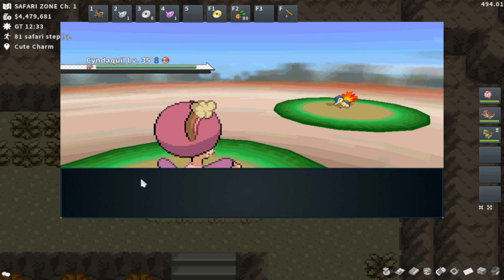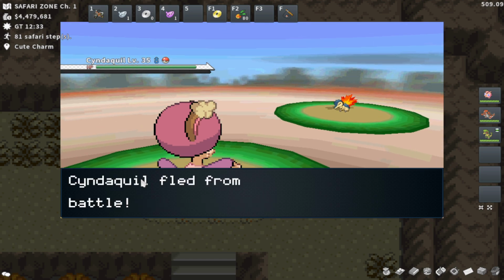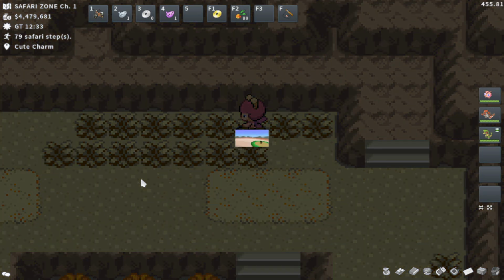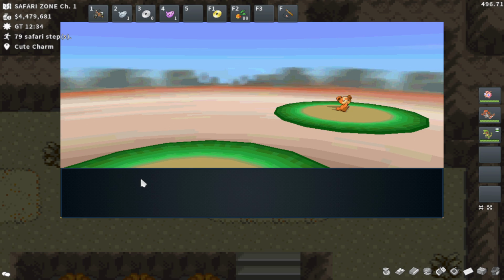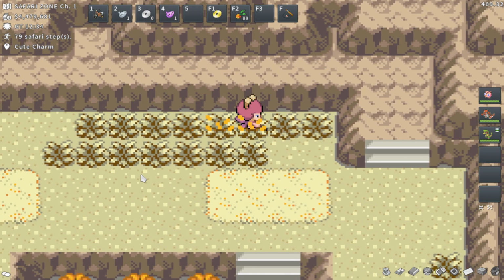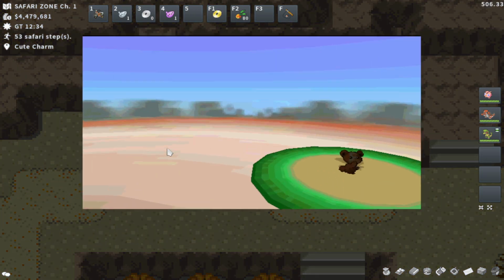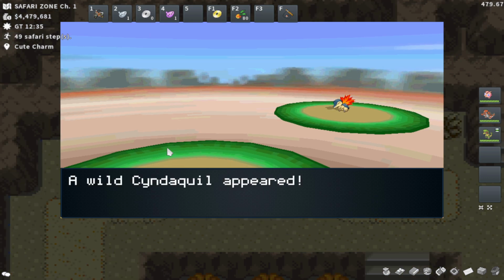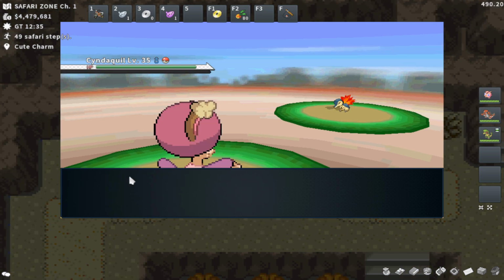The insta breakout. If he insta breakouts and flees, that's the worst way a battle can go. I feel like, in my opinion, going from triple wobble breakout to insta breakout flee is one of the most painful things in the Safari Zone. But thus is the life of a poor, tormented Cyndaquil farmer. Okay, but we just get another encounter, though, so we're actually lucky.